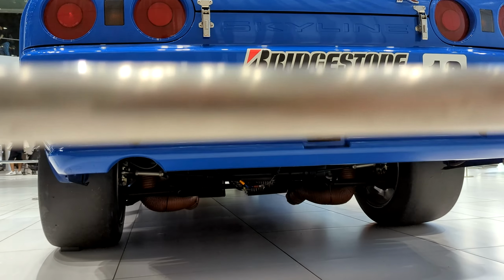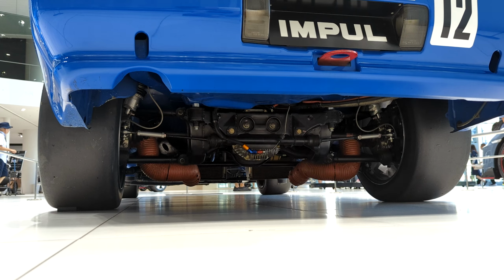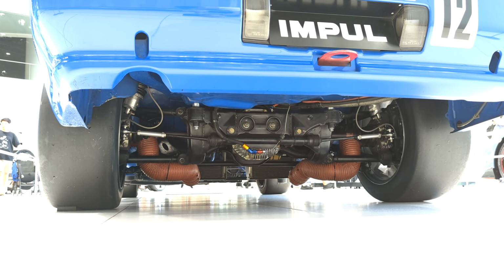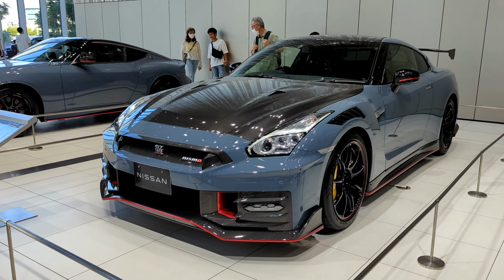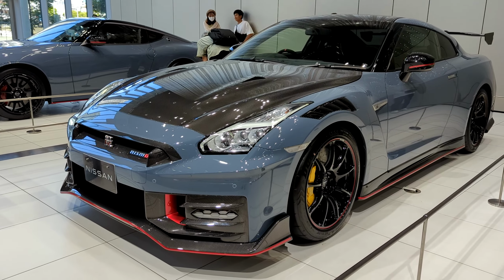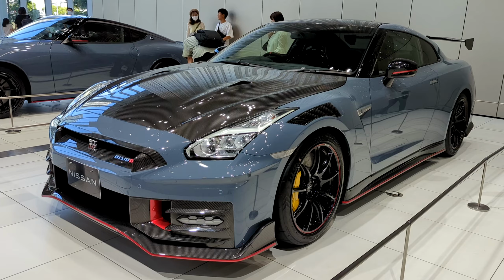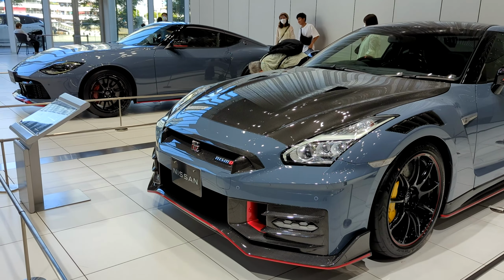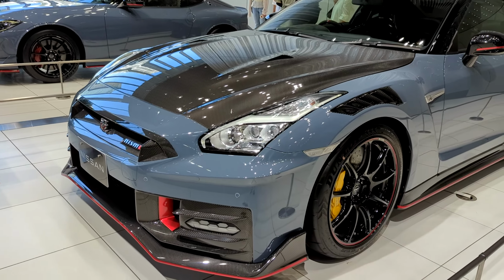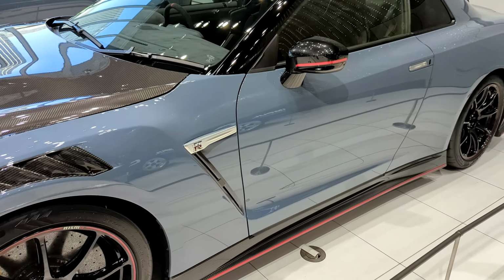Let's see if we can get a sneak peek underneath. And of course, the latest R35 GTR. I must say, these colours. I'm not sure what kind of grey blue that is, but it really does suit it. And of course, the 400Z beside it as well. We'll have a look at that in a minute. Such a nice car though. One day, guys, one day.